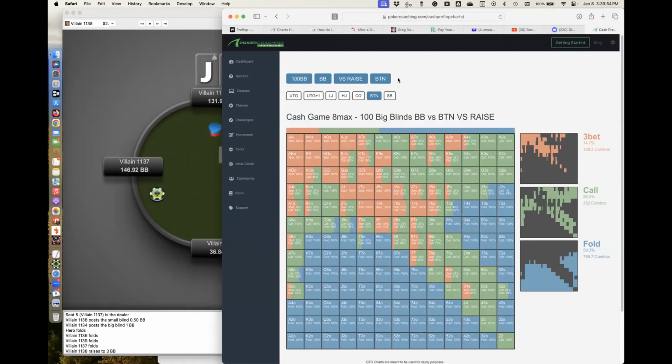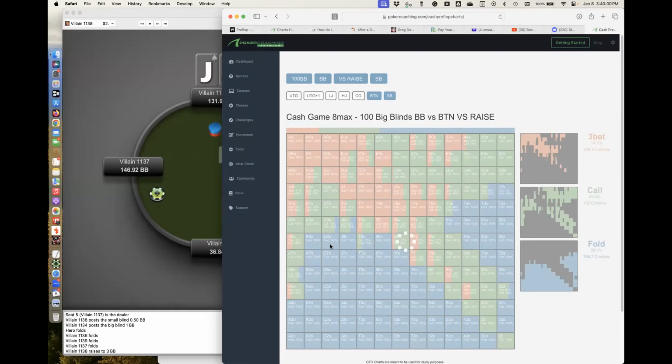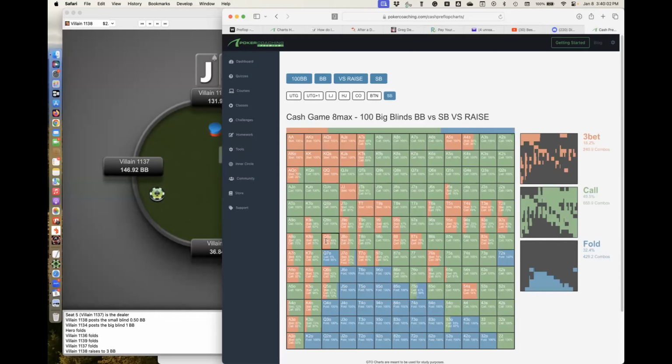Let's find out. Big blind versus the small blind. Big blind versus a raise from the small blind. Queen 8. Yeah. Look at that. Look at how different those ranges are. And this is, by the way, with the exact same assumptions, right? Maybe there's a rake difference.